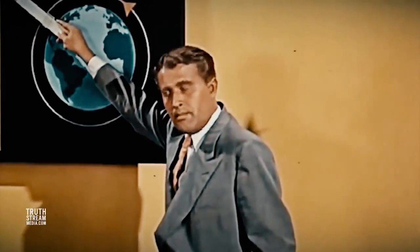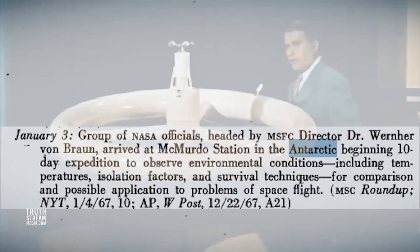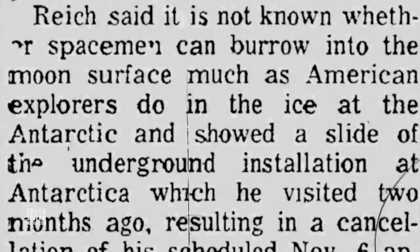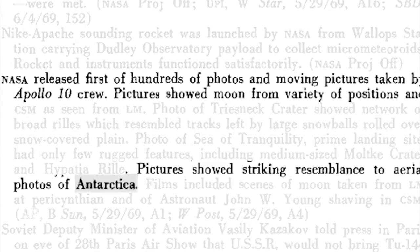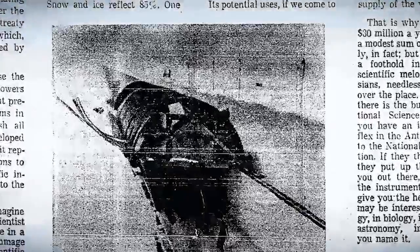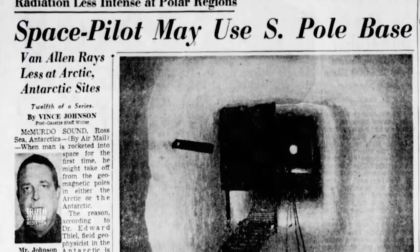High-ranking officials, including Wernher von Braun, conducted special training missions there, including one to prepare for tunneled underground bases on the Moon, like the ones in Antarctica. Other NASA reports have remarked on the similar mountainous terrain. But did these training missions for space travel also double as an opportunity to upgrade and expand military bases under peaceful pretext in the region?